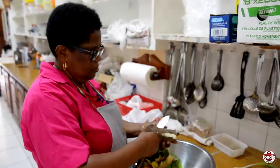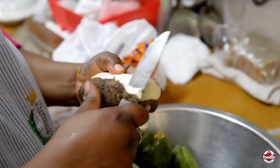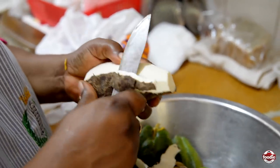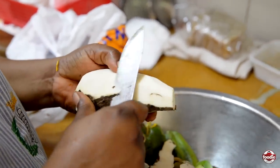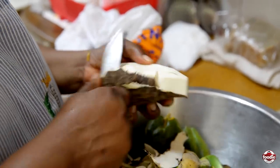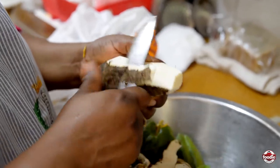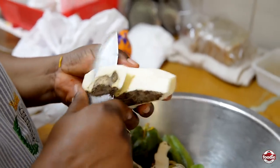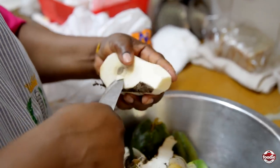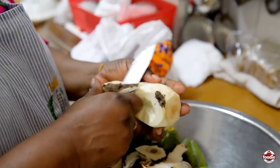Tanya seed, but the right name is just Tanya. I prefer to use Tanya only in my fish broth because it's just natural. The English potato is more starchy, and the Tanya has more enzymes than the English potato.